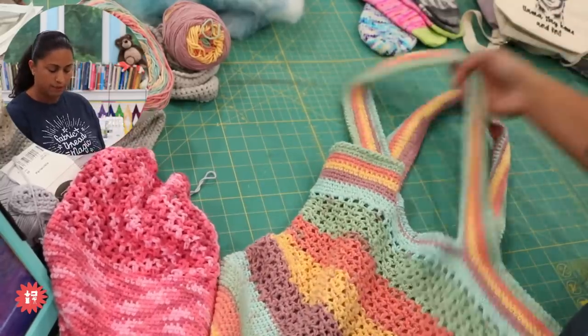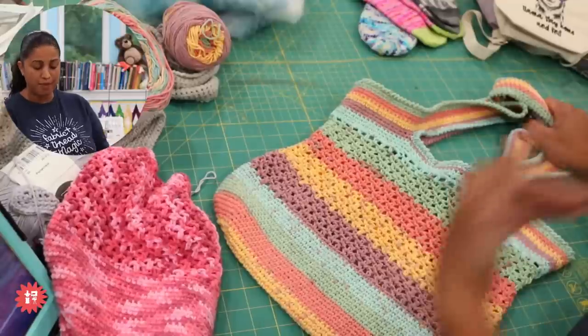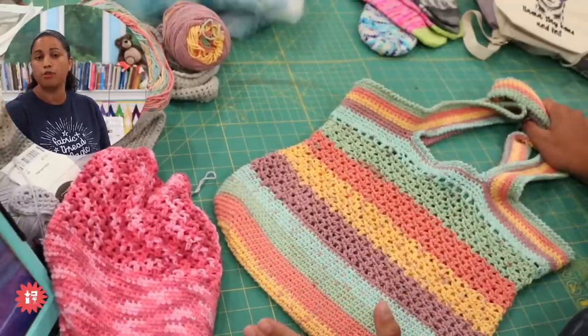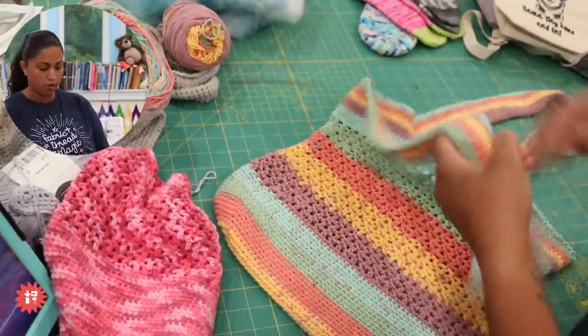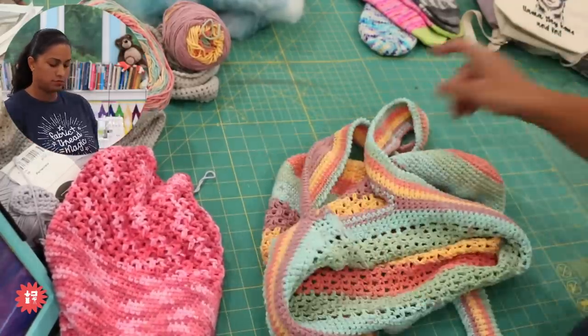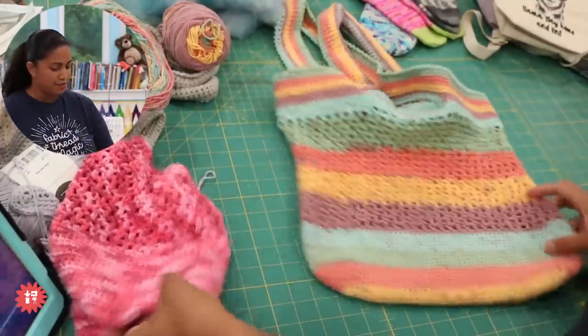But I'm loving this. I call it a crochet market tote, so the way that I came up with the design is so that it's perfect for going to the farmer's market or going to a summer market where you can throw a bunch of stuff in here and go about your business, okay? So that is that.